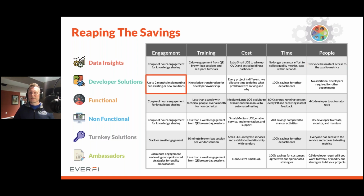Developer solutions: you're able to spin up new solutions really fast because you've learned from your lessons in the past, and you may already have something that's easy to implement. Savings in your functional testing: you're saving 80% just by running tests at the PR level rather than waiting to get to staging, and you're finding things much sooner.